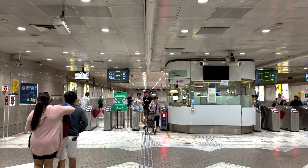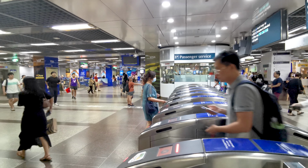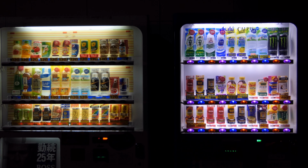So yeah, you can get these cards at the MRT stations or some shops at the airport itself. These cards are also an option for payment at certain vending machines or stores such as 7-Eleven. So if you ever top up too much, just pay at the convenience store with the card.